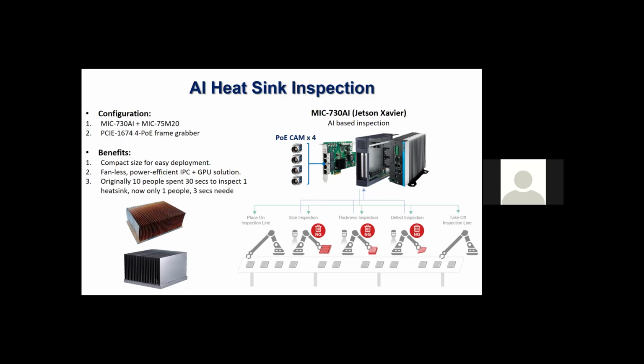However, as you can see, this kind of heat-sink, we call it the skyline fin heat-sink, the tolerance of its size, its dimension, outlook, and also the thickness of the fins is big. The tolerance is big. So it's difficult to use a rule-based machine vision system to do the inspection. So the machine vision SI decided to implement GPU computing power for an AI model for inspection.